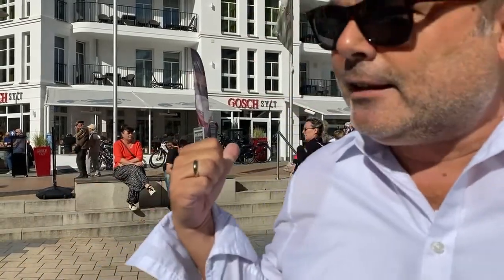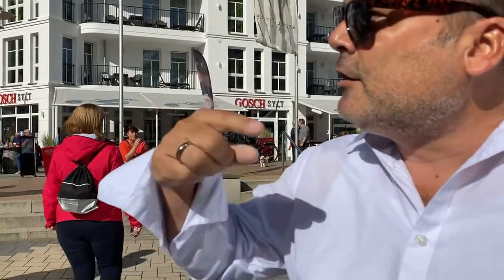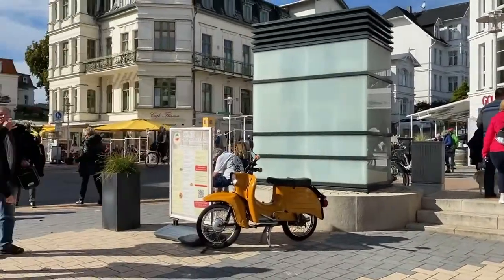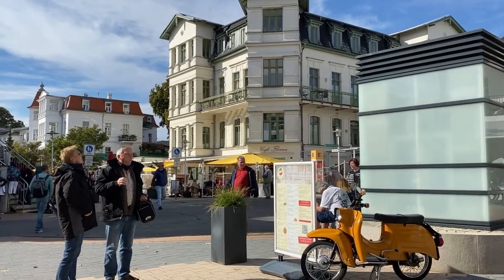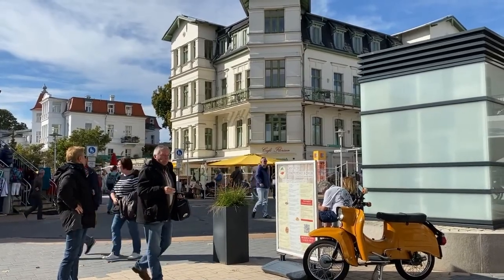Here in the background you can see the notorious Gosch Sylt, and it has nothing to do with Usedom. Sylt is at the North Sea, but it's a famous fish restaurant, and they are everywhere. It's a big chain, so everybody likes it, right? The house looks traditional, but in fact it's brand new, modern, but the architecture copies the old traditional elements. If you look over to the left, camera, please, here you can see a classical, renovated, traditional house, and they really look harmonious here in the whole big picture.